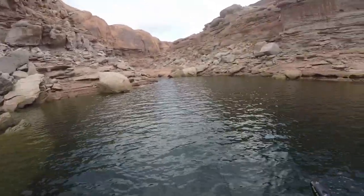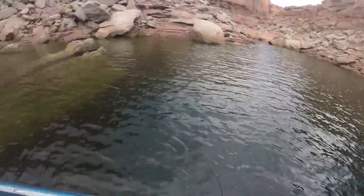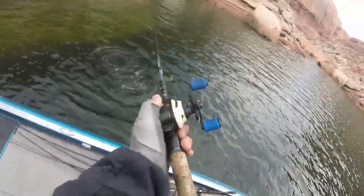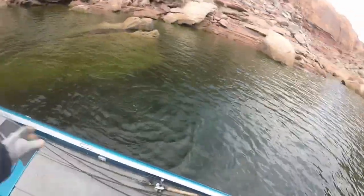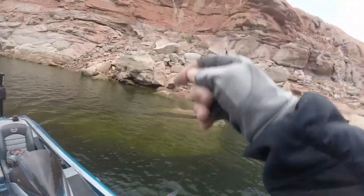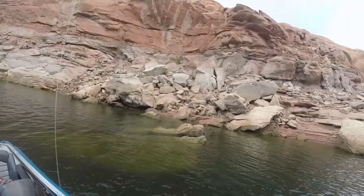There we go. There's the first fish. See what we've got. It feels pretty good. Feels like a pretty solid fish. It is. Nice largemouth. Very nice. Well, there's the first spinnerbait fish of the day.